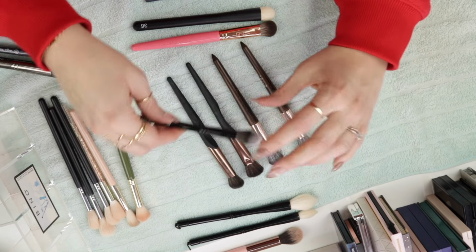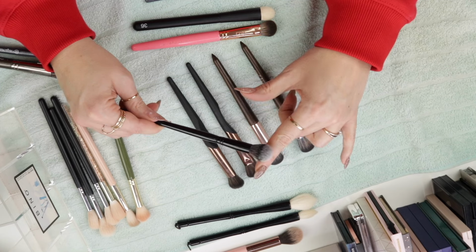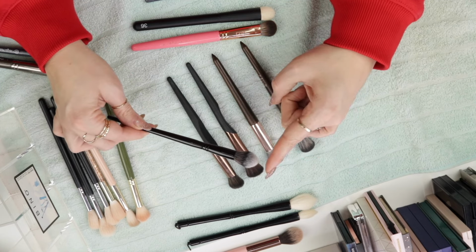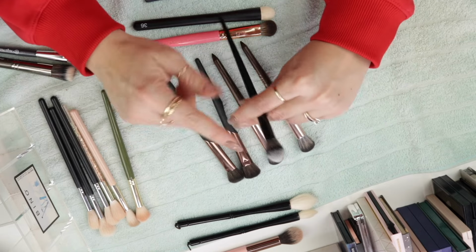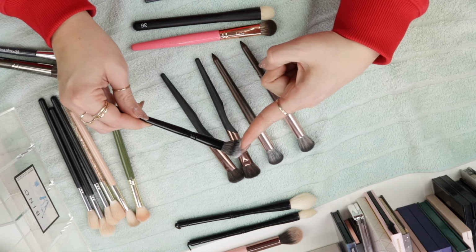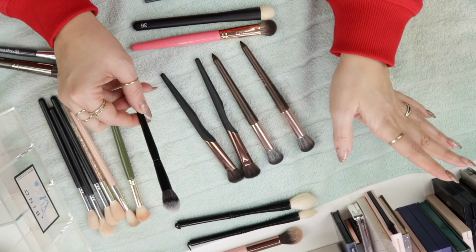Okay, so another brush that I will be keeping is the Nicola Rose N14. I could absolutely see actually getting another one of these. I really do like this because it is more tapered. Honestly, if I had another one of these, I would probably get rid of these. I like this shape better because you can really lay down that product very precisely and then use more pressure to sort of like blend out that product.